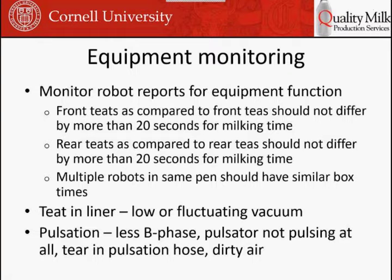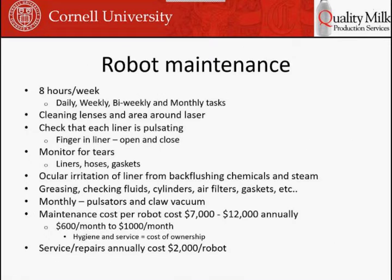Rick, this is Kathy. Can I interrupt for just a second? You bet. Can you tell me what that maintenance from $7,000 to $12,000, is that, first of all, is that per robot? And also, why such a wide spread? That's a $5,000 difference.